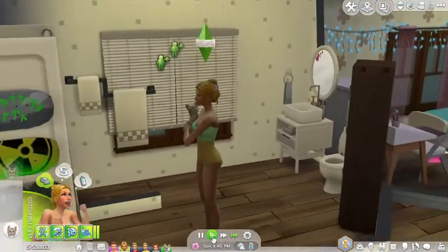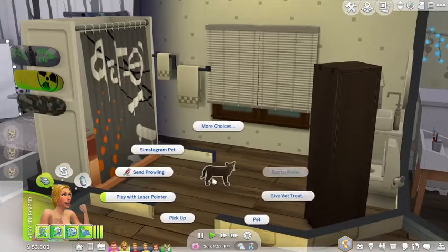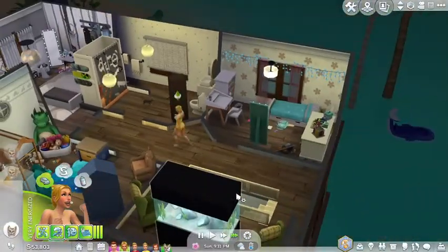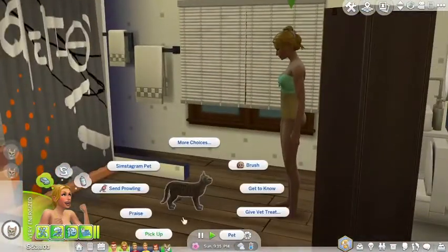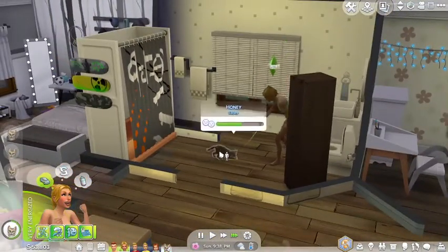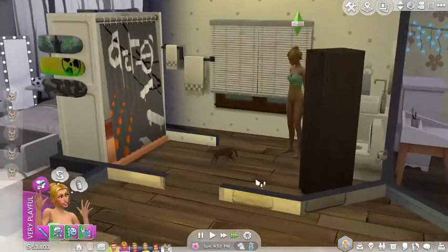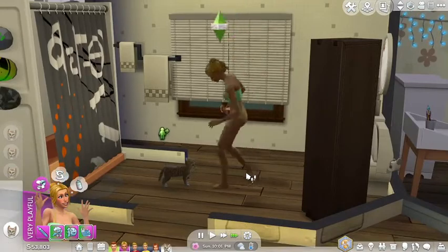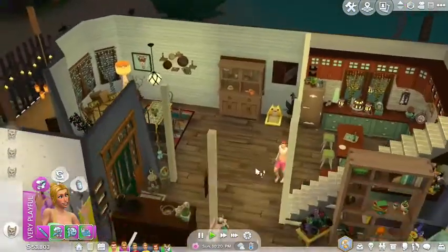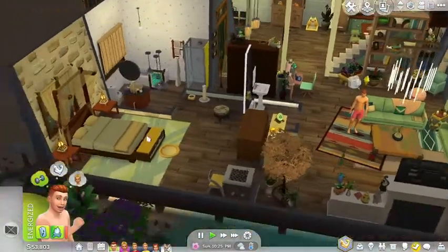No. They're so cute. They really are. With laser pointer, brush. Good to know. Why is it still saying that she's sick? Play with laser pointer. What's wrong with you? Okay, here we go. Hug. Brush. Such a good kitty. Such a wholesome family, this one. Stressful in the beginning. Better now.